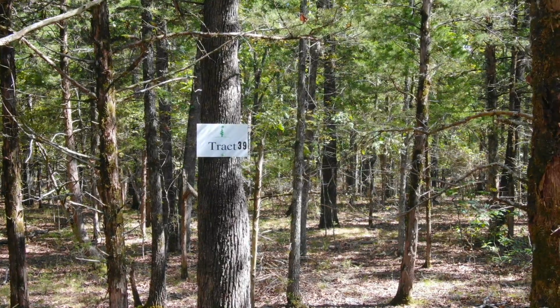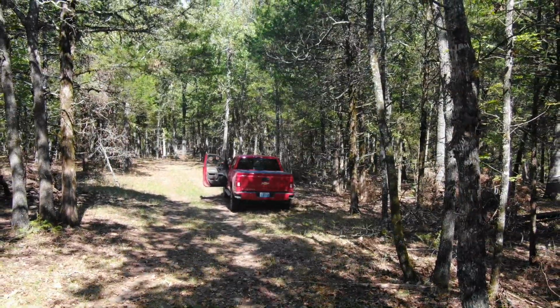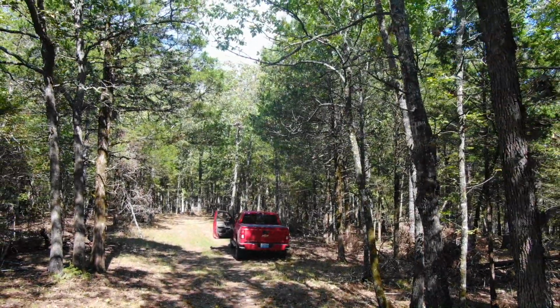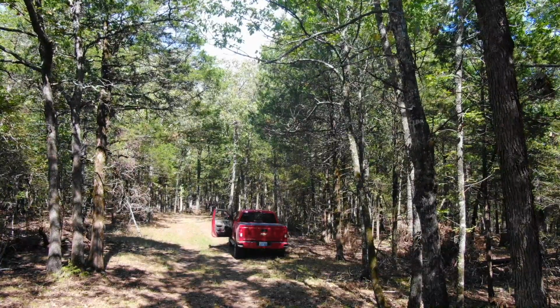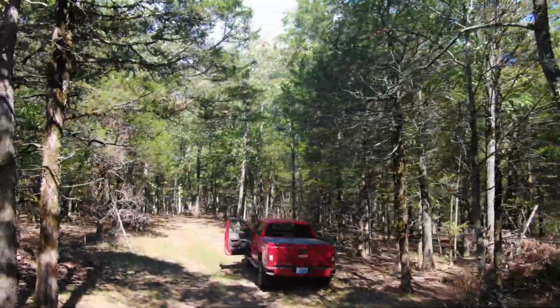All right, here's a drone video for a spectacular property. This happens to be tract 39 at Timber Shoals Ranch. Beautiful, beautiful property. The entire east side borders the Corps of Engineer take line for about 190 feet. So you've got access to the Corps land and access to the lake.